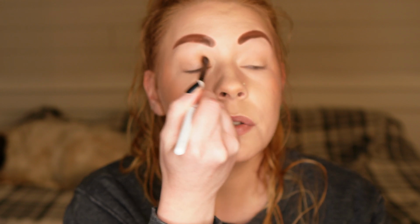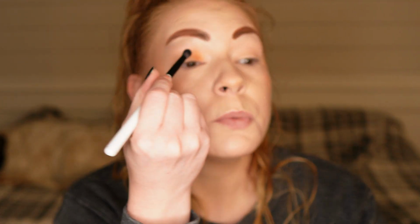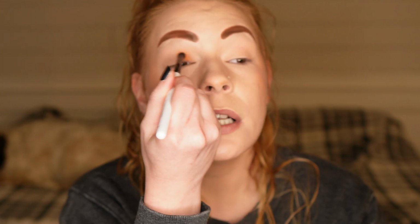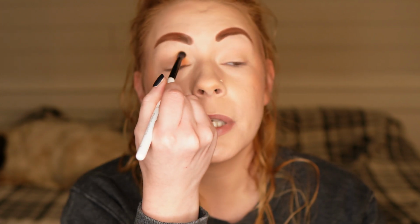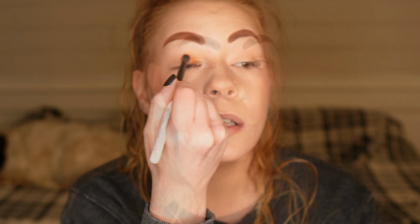So I'm just kind of loosely, I think we're going to go for more of a messy halo eye, you know what I mean? So I'm just loosely making small sweeping motions, putting this on a diagonal in my inner corner because I like to start my halo eyes in the inner part of my eyelid.